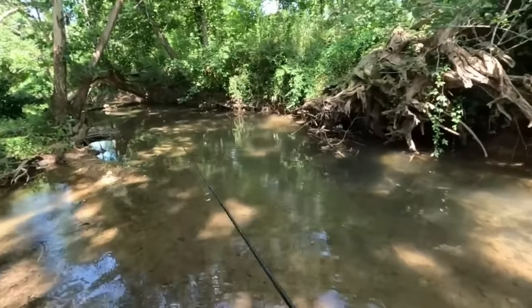But maybe your rod's not got enough flex to it. Maybe get an ultralight rod. You need that rod tip to bend to fling those light lures out there. And if you're having trouble casting it out there.